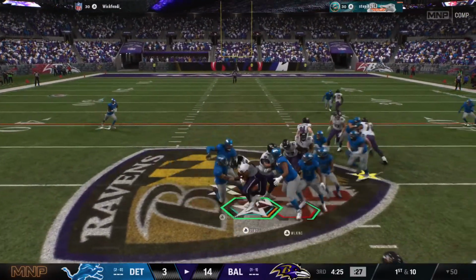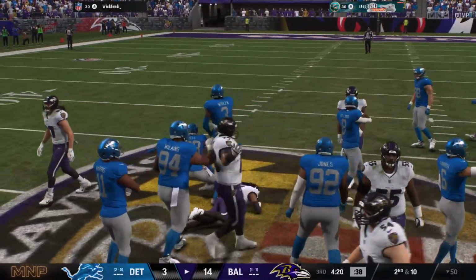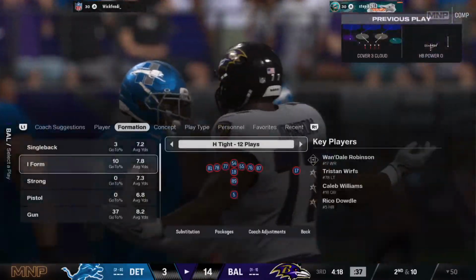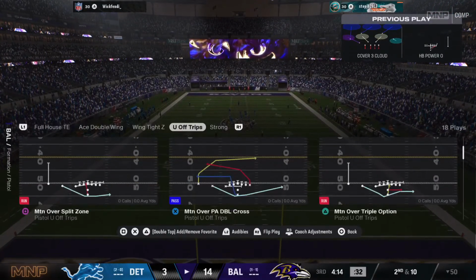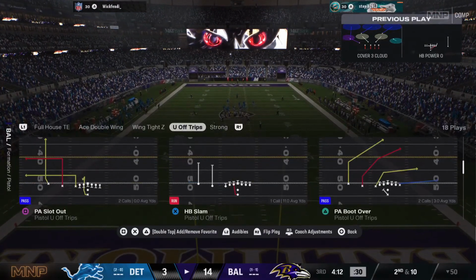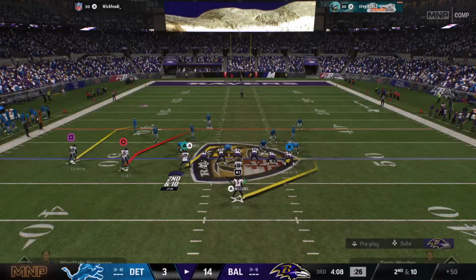On the ground again with Dowdle. Quick adjustment defensively to stop him this time, so no gain on first down. Stopped right at the line, but might as well have been a loss of yards as far as the offense is concerned. It's always humbling when you try force versus force, and the defense wins out.